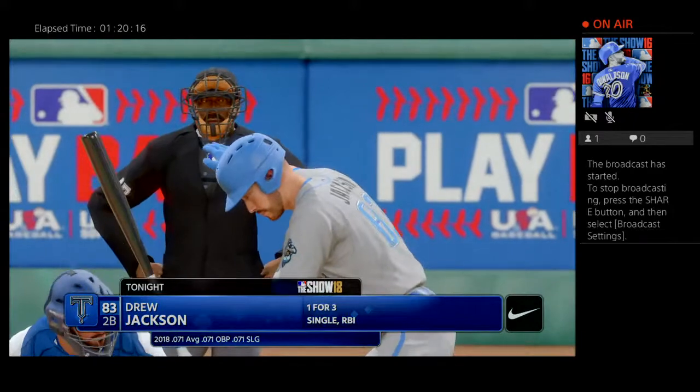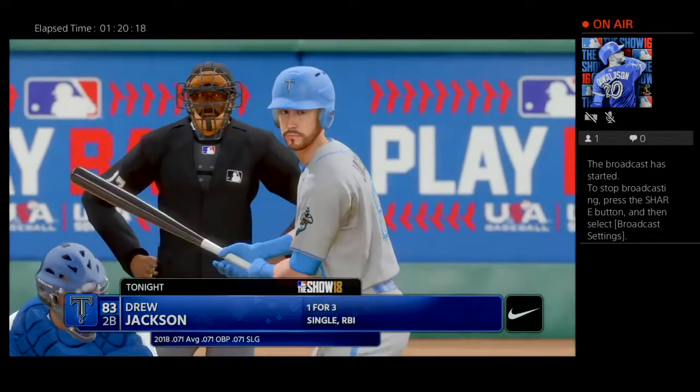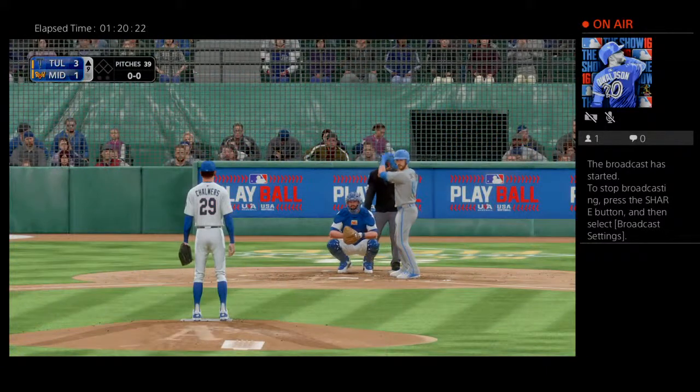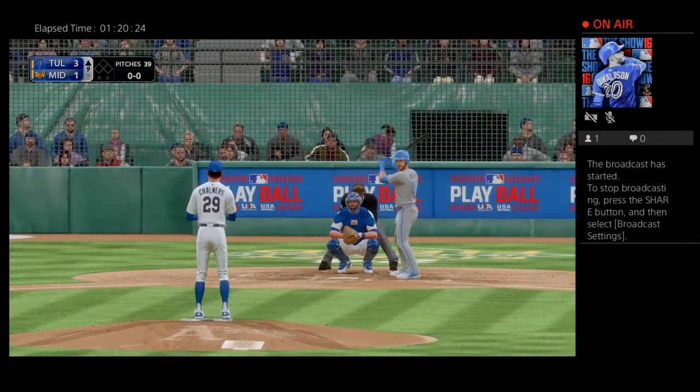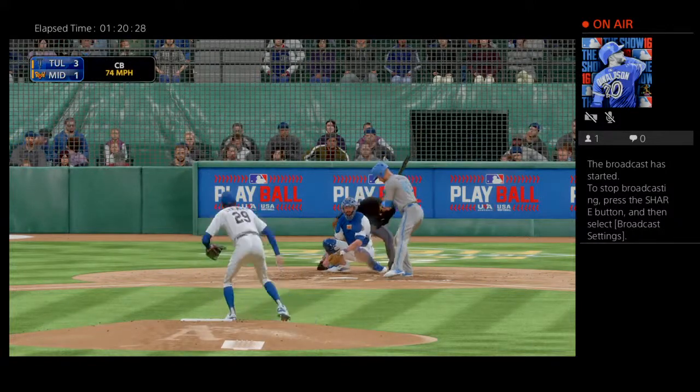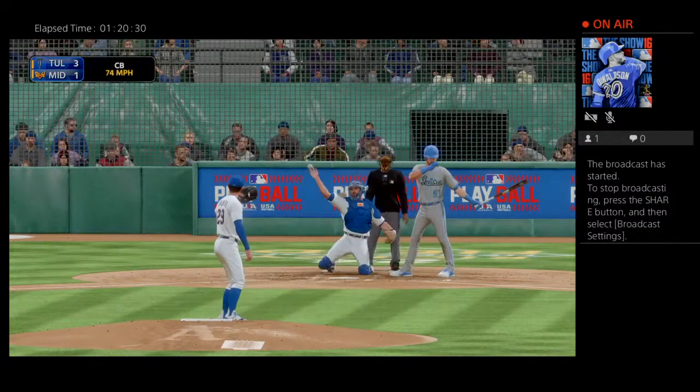A look there at the Bay Bridge from the East Bay side, where we are for this one from the Coliseum in Oakland. Ready for another shot now. Drew Jackson. He'll try and lead things off here in inning number 9. First pitch of the at-bat on its way. 9th inning begins as the first pitch is taken for ball 1.